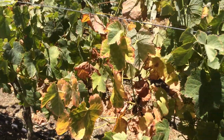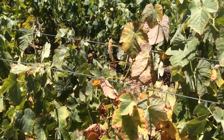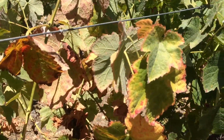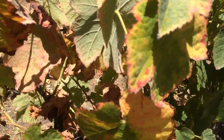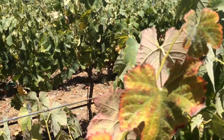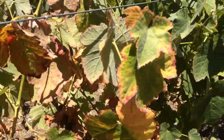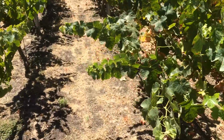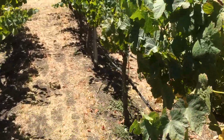Here's another one. I've got spots like this in the vineyard. Maybe some of you guys that do a lot more farming than me can tell me what's going on. Don't know why I've got the grapes or the leaves looking the way they do, but there are areas where we've got this kind of yellowing and reddening of the leaves. Very early for that. I don't typically expect that until very late in the season.